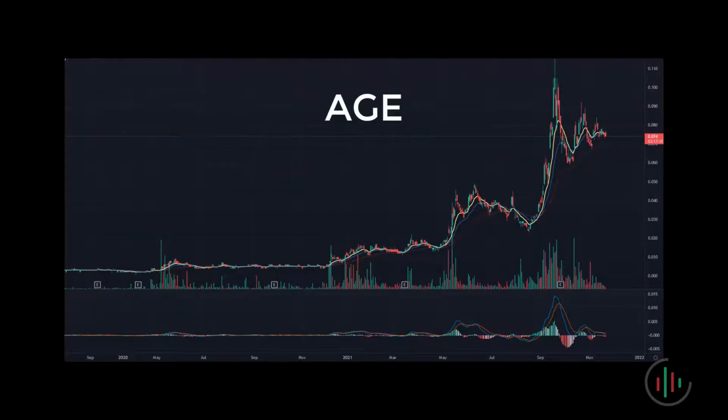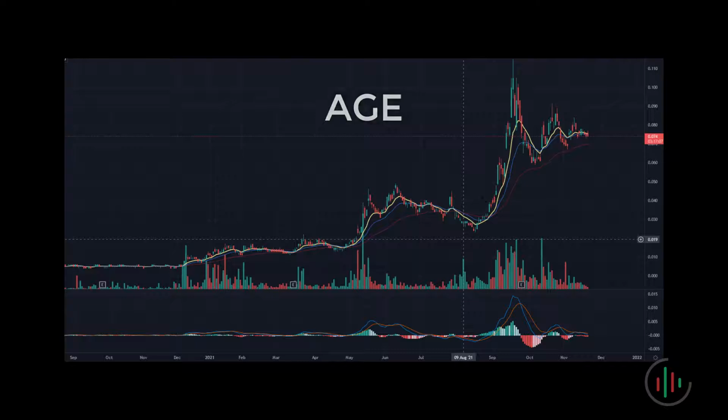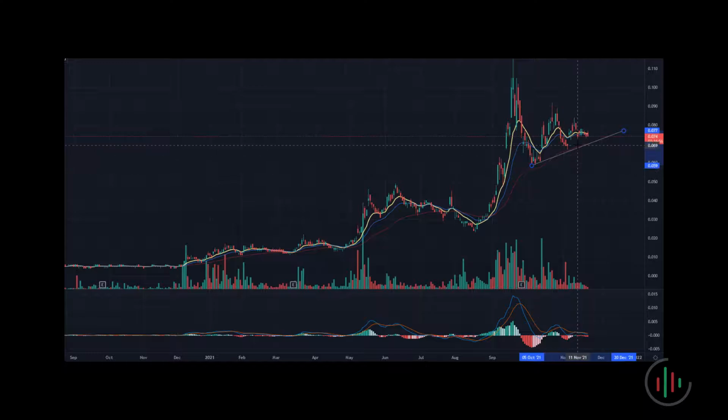Okay, AGE, Alligator Energy. Yeah, it's the same sort of thing. It's had a good run up. Okay, we're in pullback mode, consolidation mode. It's contraction, we call it. Okay, I like to say contraction. It's holding some higher levels, which is great to see. You've seen these sort of higher levels hold.